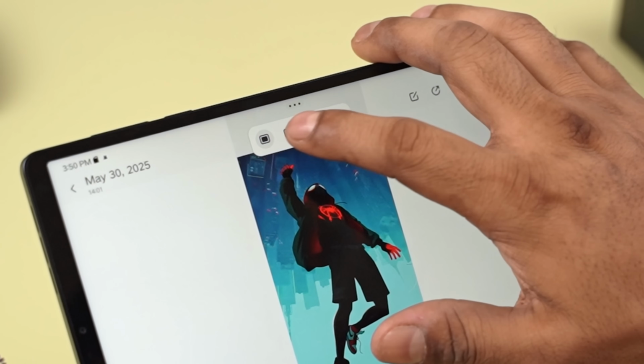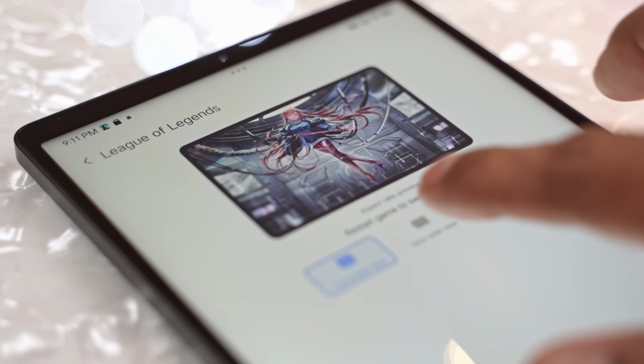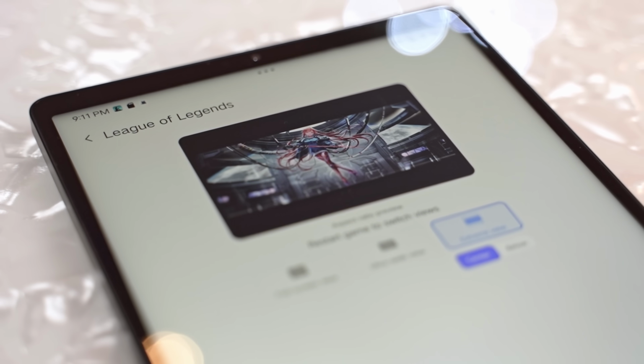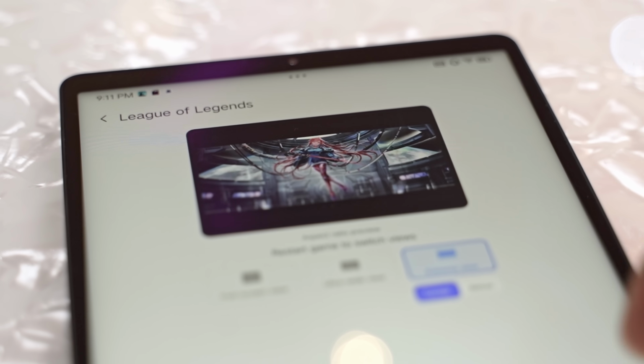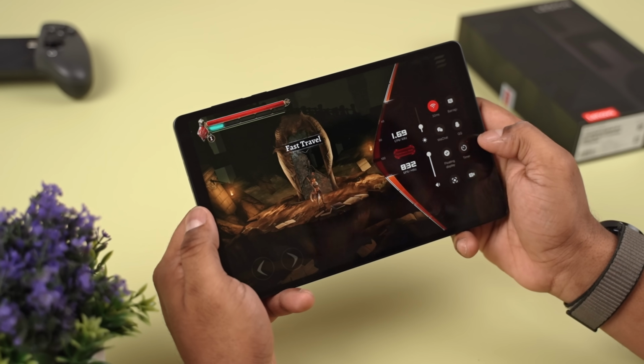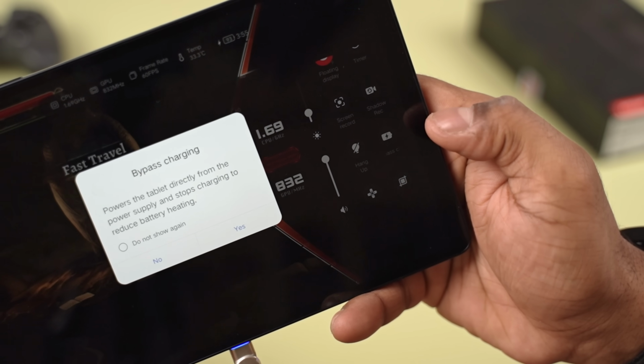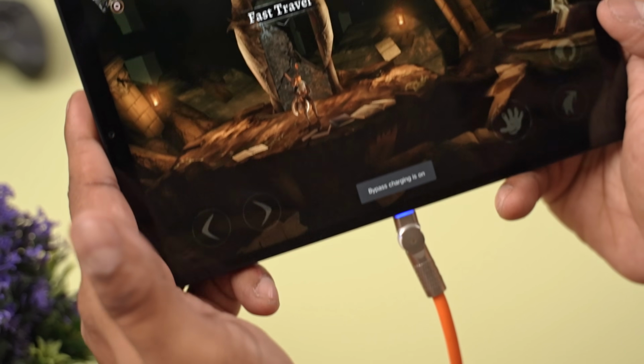I really like the choices provided, talking about which, you also get to choose how you want a game displayed on screen. Once again, ZUX OS, it offers multiple options. And when gaming, it's got multiple profiles on offer, there's an FPS meter, there's support for bypass charging too. So overall, software here is definitely a positive.